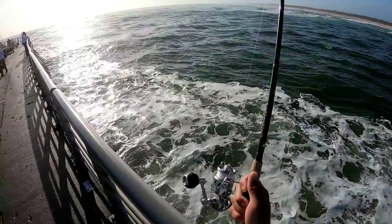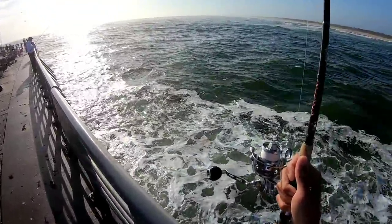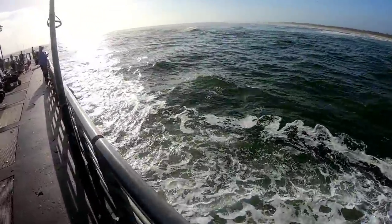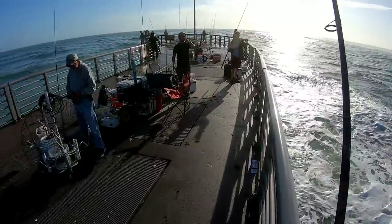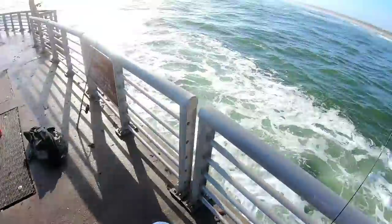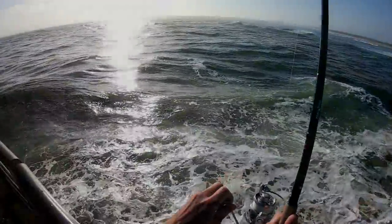Red on, red on. On the ultralight-ish. We got 10-pound braid on the VR50 and a big heavy redfish at the end, probably. Got a redfish taking me for a walk, taking that outgoing tide straight out. Big red, I think. Big head shakes.